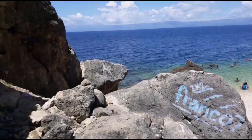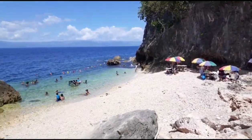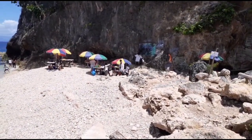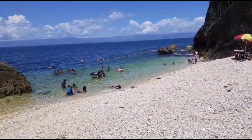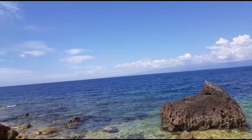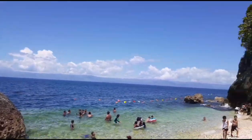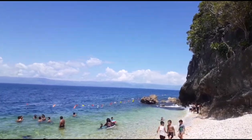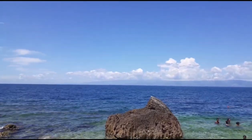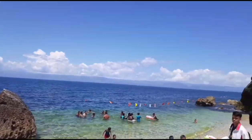But what an amazing place. A little on the difficult side to get to, but it is definitely worth coming down. This is a nice place. Look how blue this water is. This is truly amazing right here, guys. This is beautiful. Right here would be a good place to go scuba diving, do some scuba diving with a spear gun. This would be a good place to come.